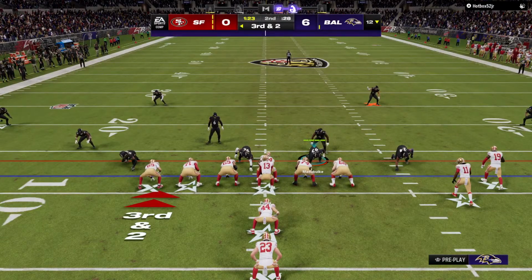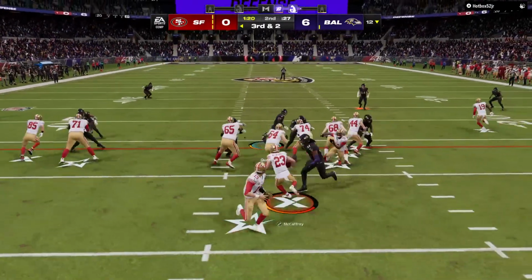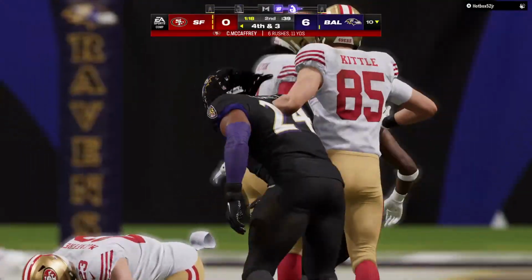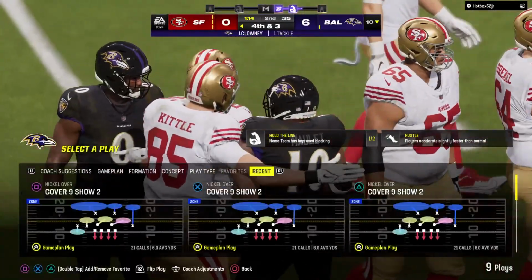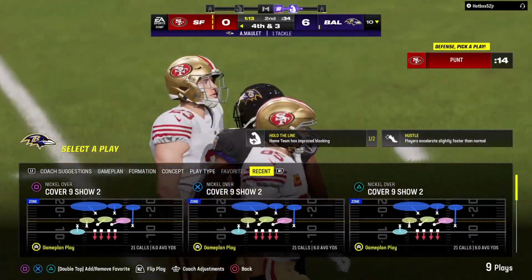They'll get to the line here, but remember, it's also 3rd down. They'll try and pick it up with McCaffrey. He's not going to get there. That won't even be close. It was blown up in the backfield. That'll make it 4th down after a loss of 1.